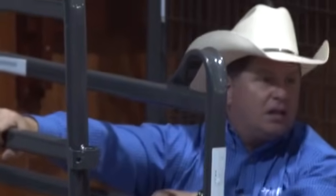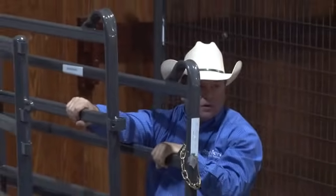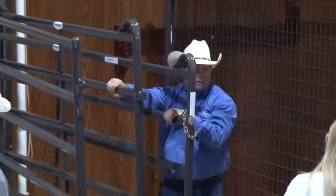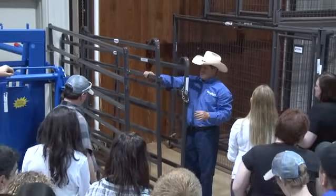So you've got an either or situation. The only thing is, for right now, we only make this one in a 12 footer. It's kind of a specialty panel. Now it may grow to other sizes later, but for now it's a 12 foot panel.